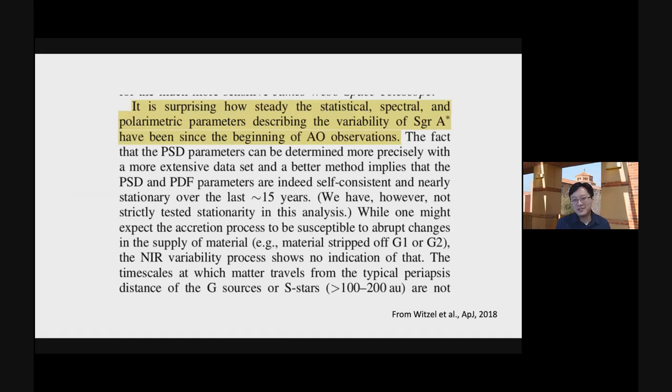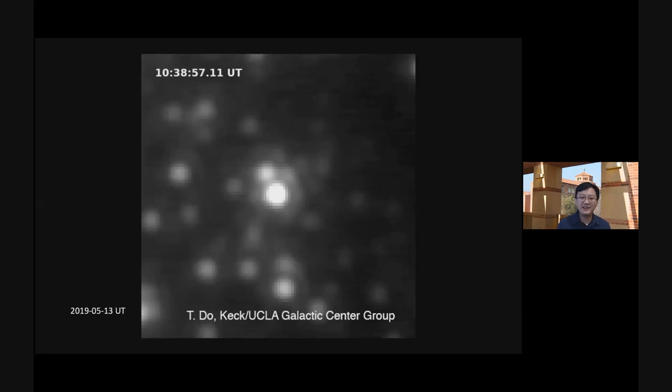Let's go back to the 2018 paper. What's really interesting is that, because we had so much data and we saw that Sagittarius star was so constant over all these years, we wrote in there, it is surprising how steady the statistical, spectral, and polarimetric parameters describing the variability of Sagittarius star have been since the beginning of AO observations. And so we thought we knew what was going on in the near infrared, even just observationally, characterizing it. And then 2019 happened, and then we saw light curves like this.